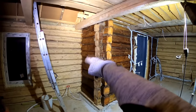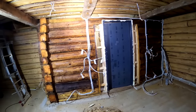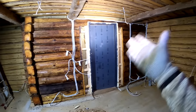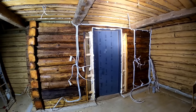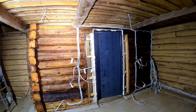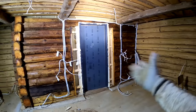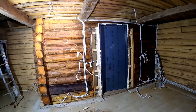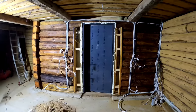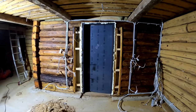Basically, this whole section, including that little section there, is made out of logs that I had left from the log pile. So there's nothing original about this wall. It's just a bunch of different logs kind of jam-packed together in a wall. So yeah, it's nothing really special. It's just a bunch of crap that I want to cover up. So yeah, those are mostly the reasons I want to cover up this wall.